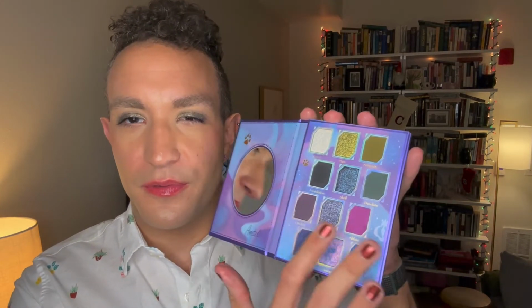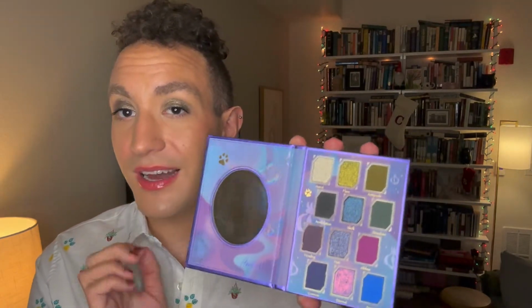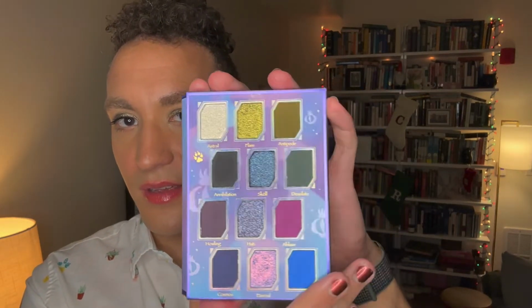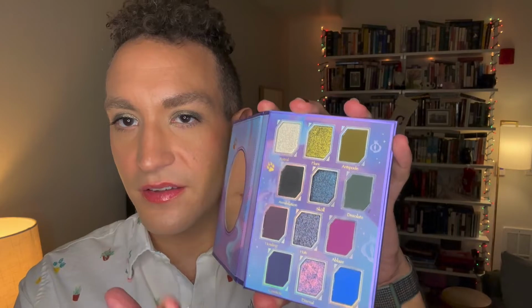You've got blue, you've got these kind of purpley tones, but like an interesting purple. You've got olive grungy tones. You've got a really nice black. The shimmers in here are all really special. I love this palette so much. I wish this was permanent. It's so beautiful. This is a Colin palette.